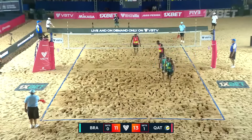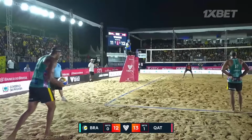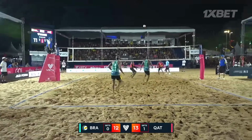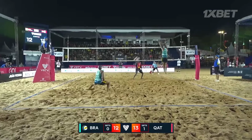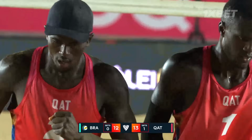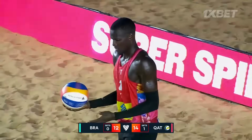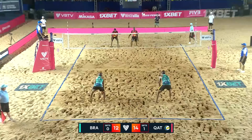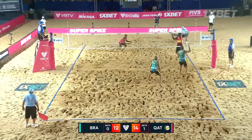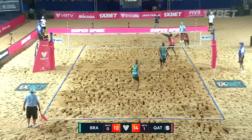Good elevation that time from Arthur. 11-12. Excuse me, 13. 12-13, and another big swing. And Qatar ramping up the pace. Back to Arthur they go. Arthur looking for the high line. It goes to the middle.